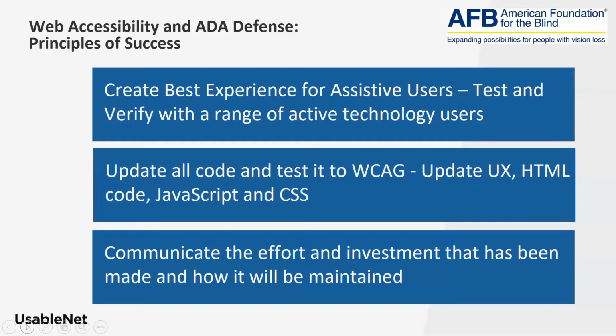That's great. And Tanner, I know that AFB have a range of programs. One of them that actually stands out is that they do certification, around that communication of effort and investment. Could you talk about how AFB provide a certification component when you're working with particular clients?